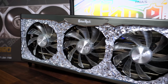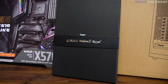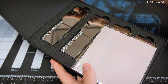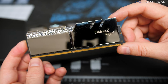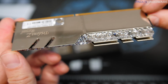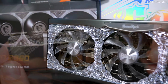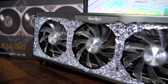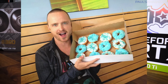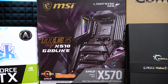And in terms of component matching, I feel like there's really only one thing that matches perfectly with that card, and that is G.Skill's Trident Z Royal Memory Kits. I've got the silver finish ones here, which I think are a little bit more aesthetically pleasing than the gold finished ones, which are just a little bit too ostentatious for my taste. But the silver ones still have that sort of Breaking Bad special look on the outside of them. Looks a little bit like rock candy, or you know that blue stuff that they have in that popular TV series.